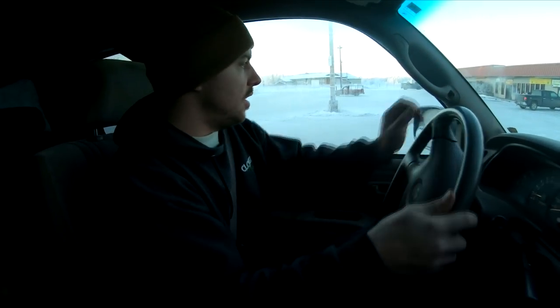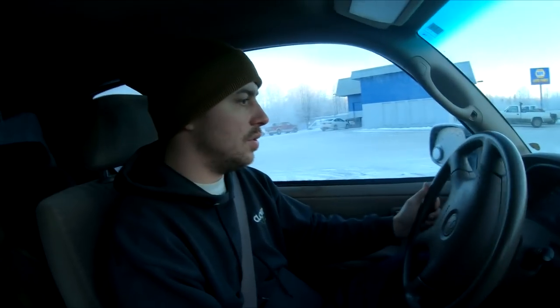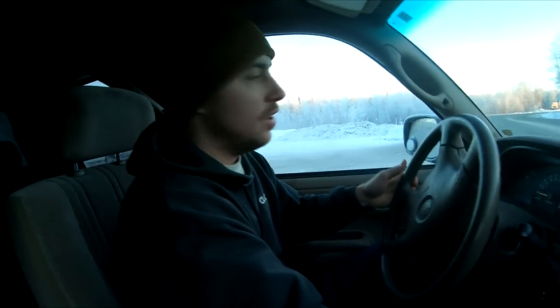So we had to make a pit stop in Big Lake. The Tundra started getting hot on us, so she was a little low. And I only had about a quarter gallon, so we had to stop and put some coolant in it. And a little tip, if your truck or your car ever starts to overheat, or you notice it's getting hot and you can't get pulled over right away, turn your heater on full blast. What that's gonna do is, the hot radiator fluid is what powers your heater, so that'll cool your engine down.